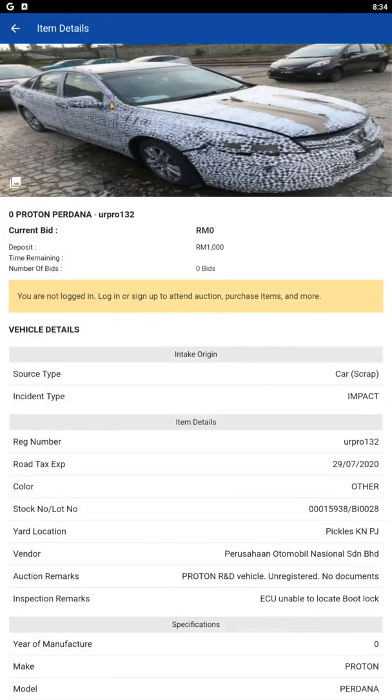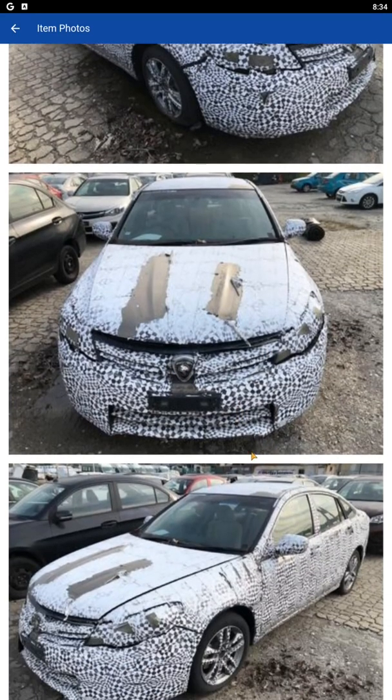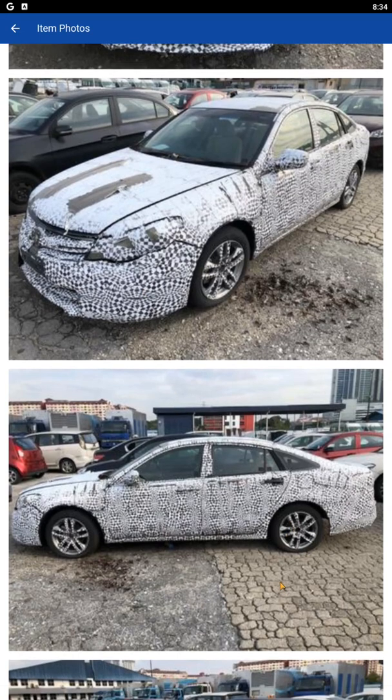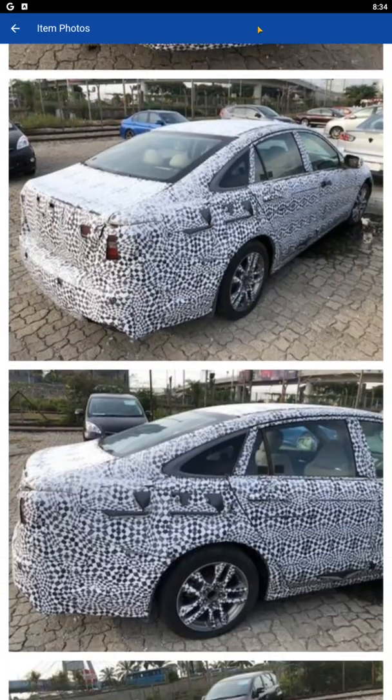Next up we have a Proton Perdana full in camouflage, and it seems like part of the camouflage has been ripped off. You may realize that this has the old Proton logo. The Perdana was conceived before the change of logo. So a lot of the Perdanas you'll see today actually have the old logo, which is pretty interesting. We have these 5 double spoke wheels on the Perdana, and it looks pretty normal.